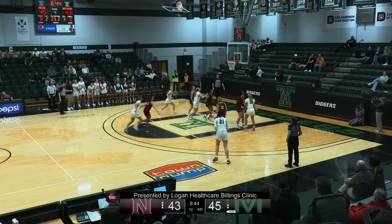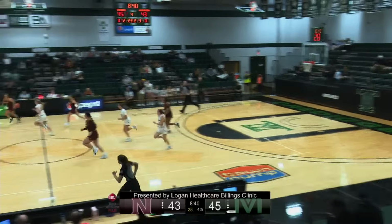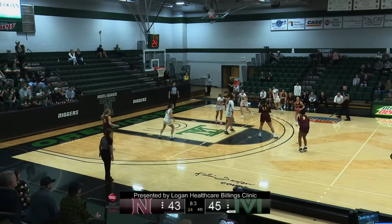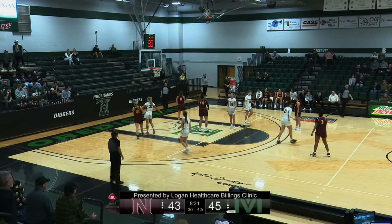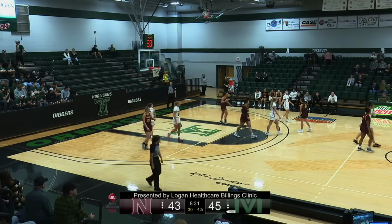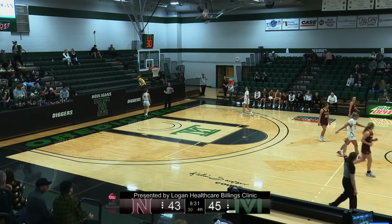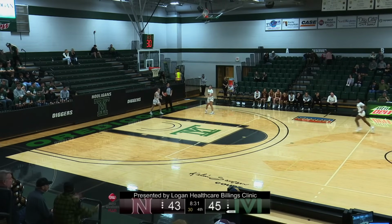Offensive rebound. Rademacher off the glass, no. Rebound, Skylights. Great putback, just shot it a little hard. Rademacher, 18 points, 8 rebounds. Skylights, Callender, 3-point shot, no good. Doesn't hit iron, goes out of bounds. That will go to the Digs. Yeah, I think Northern's not being patient enough right now. That was a hurried up 3 and didn't even get a piece of the rim.